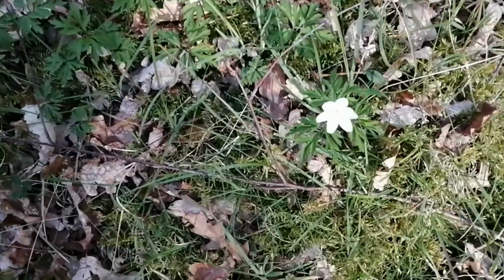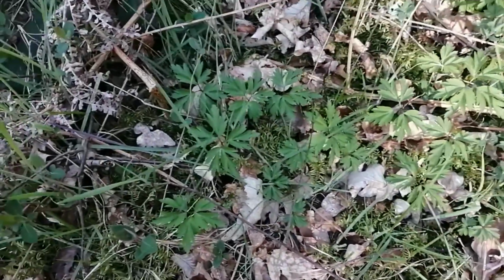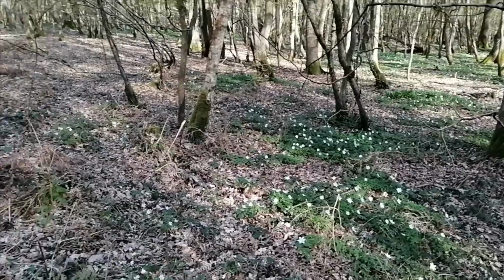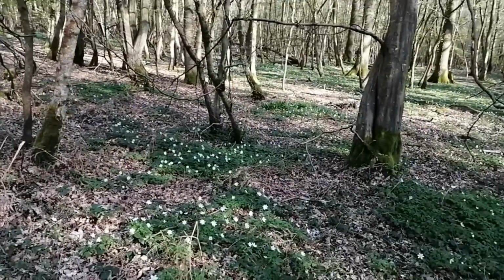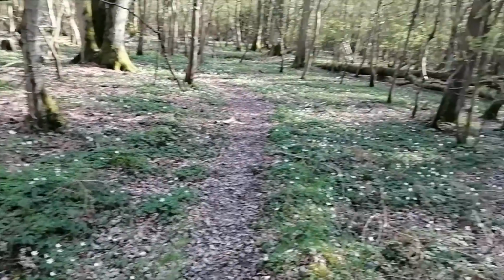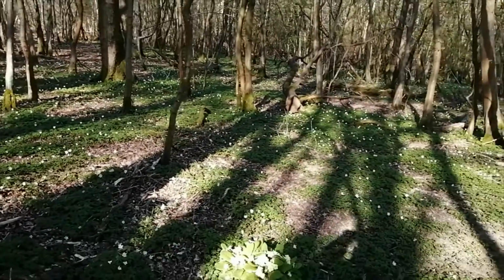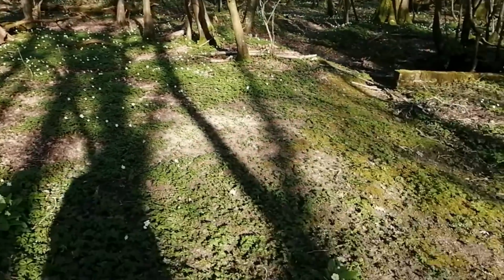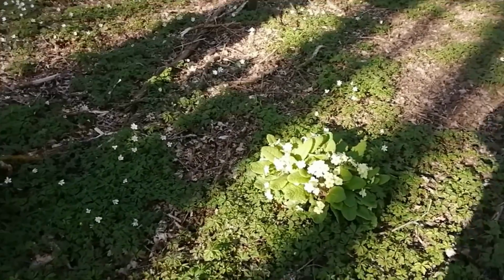Here is a single wood anemone growing. So this will last longer because these are just leaves here at the moment. Very distinctive leaves. Here is a carpet of wood anemones. There are not many bluebells here, so the wood anemones have taken over completely. There are no bluebells in this part of the wood, and so all you can see are just wood anemones. Nothing in between, just a few old clumps of primroses.